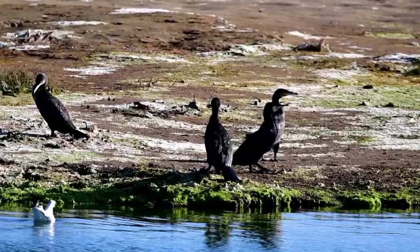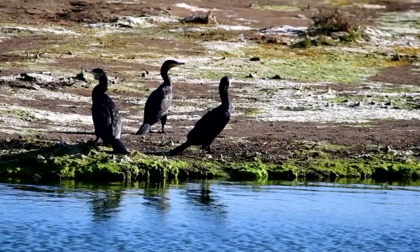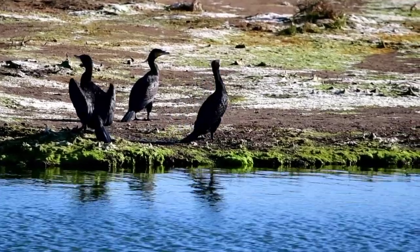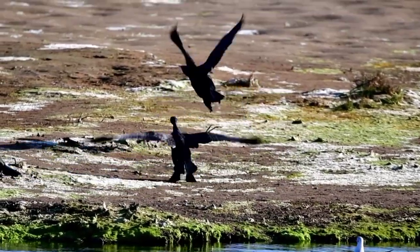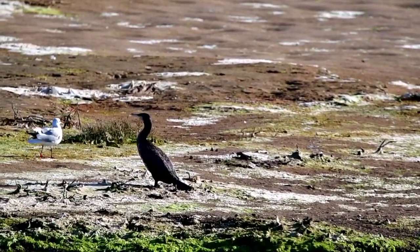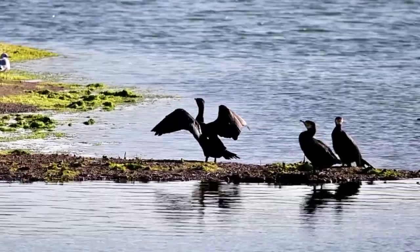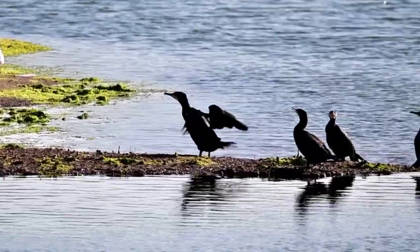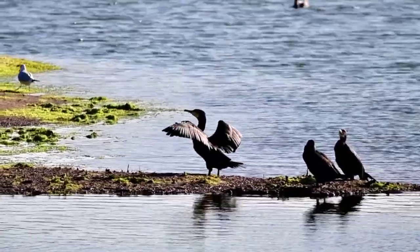Another one of the birds that are always here are these cormorants. You can normally find, at least this time of year anyway, between 30 and 80 of them here normally every morning. One of them here is doing its typical wing drying technique, where they just stand there with the wings open to dry them in the sun. It's quite nice to see.